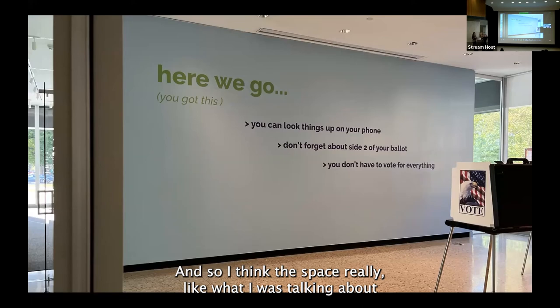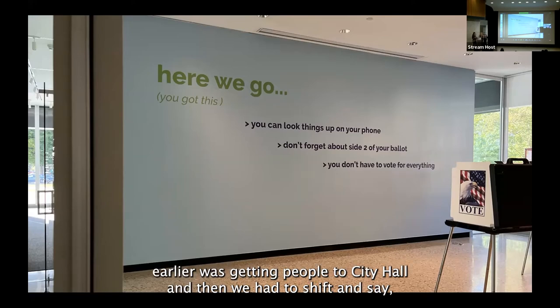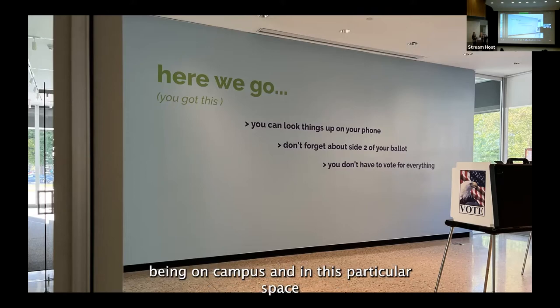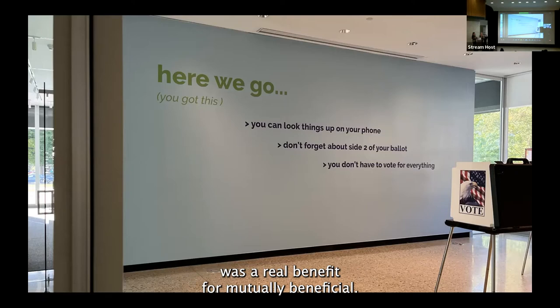And so I think the space really, like what I was talking about earlier, was getting people to City Hall. And then we had to shift and say, we need to get to the people we're trying to reach. So I think that being on campus and in this particular space was a real benefit, mutually beneficial.